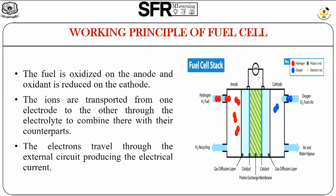Now let us move on to the working principle of fuel cell. The fuel is oxidized on the anode and the oxidant is reduced on the cathode. The ions are transported from one electrode to the other through the electrolyte to combine with their counterparts. The electrons travel through the external circuit producing the electrical current.